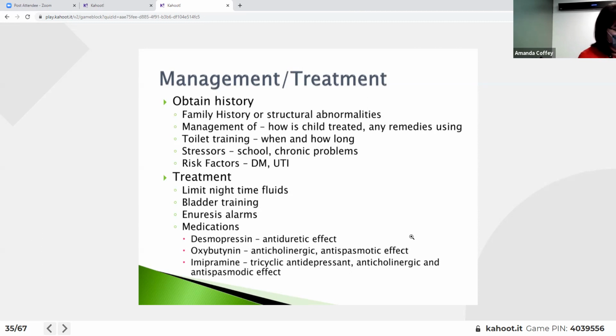How often does the child void or have a bowel movement? Does the child have a history of constipation? So some risk factors that can be associated with enuresis are diabetes, signs of polyuria or polydipsia, okay? Or UTI, does a child have frequency, urgency, or burning with urination?